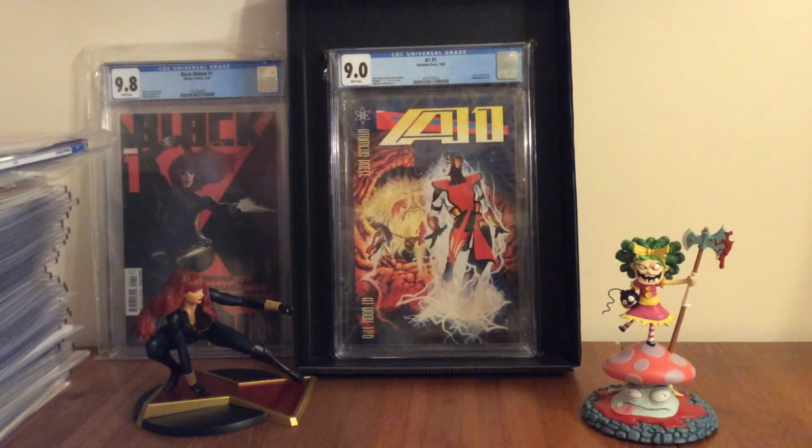And this book won a Harvey Award for Best Anthology in 1990. And it features Alan Moore and Neil Gaiman stories. And it also features artwork by Barry Windsor Smith, John Bolton, Glenn Fabry and Bill Sienkiewicz. And this also features a Gary Leach cover.